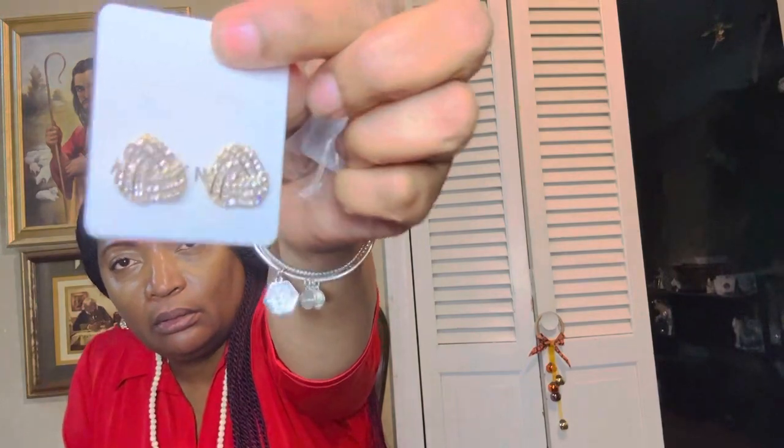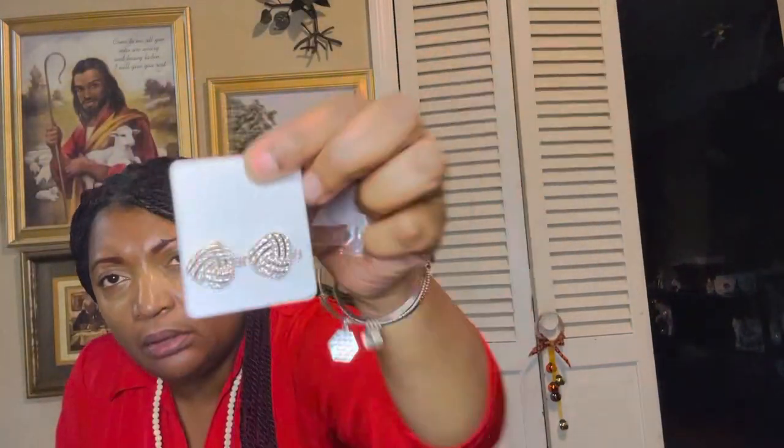We like that. I'm going to go get my nails done this weekend, because I'm buying me some Temu jewelry, and I need my hands to be looking right. I need my nails to be looking right. Look at that. Can you see that? Stud earrings for $1.07. Okay.